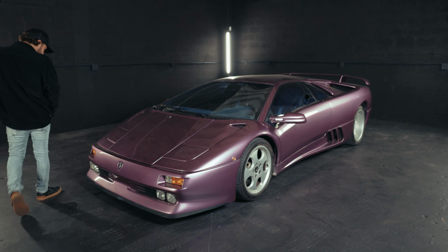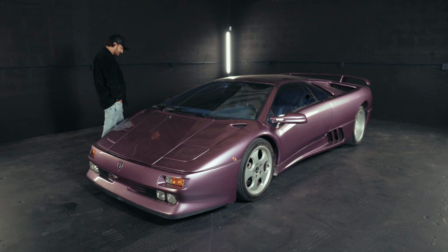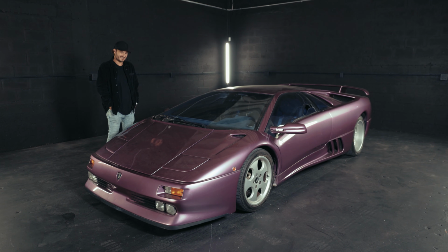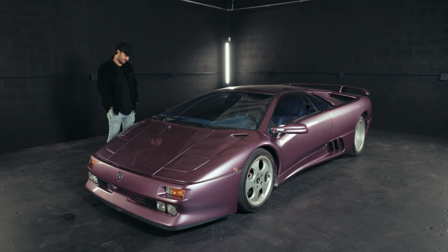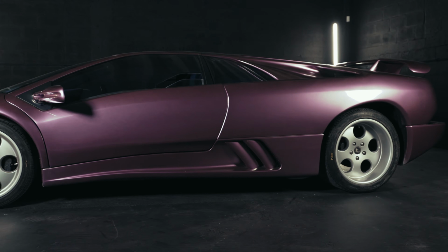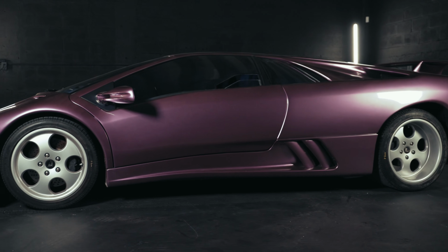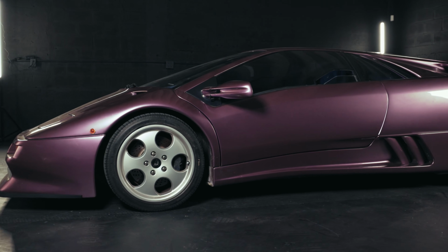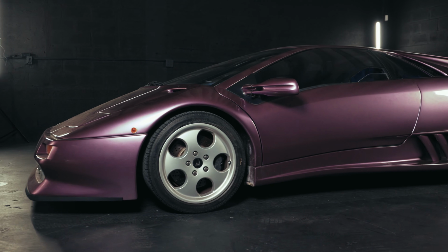So I think this is episode 14 or something like that for us. I would say that the last two episodes tell the story of faith, perseverance, the American dream. My personal story, my family's story is the story of the underdog, much like this car and Lamborghini for so many years. And that's what makes this brand so interesting to me, it is the story of the underdog.